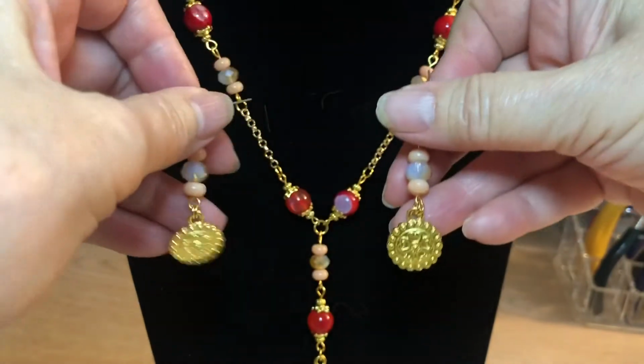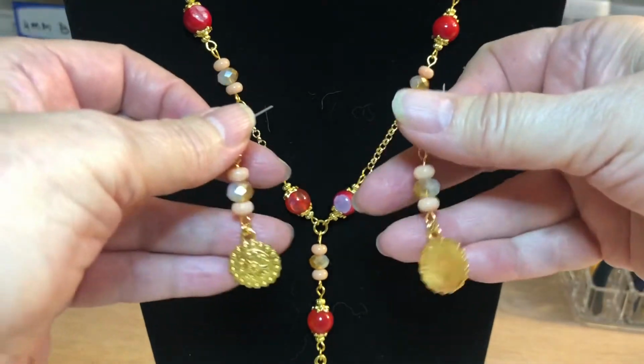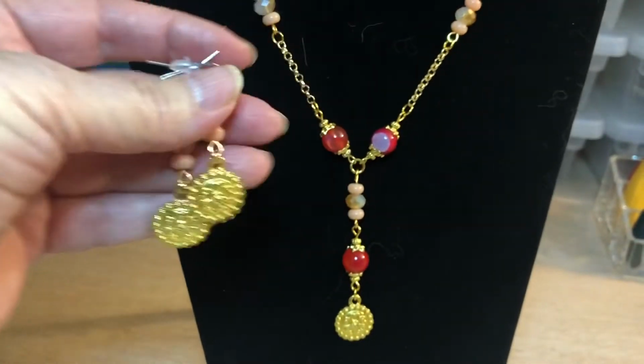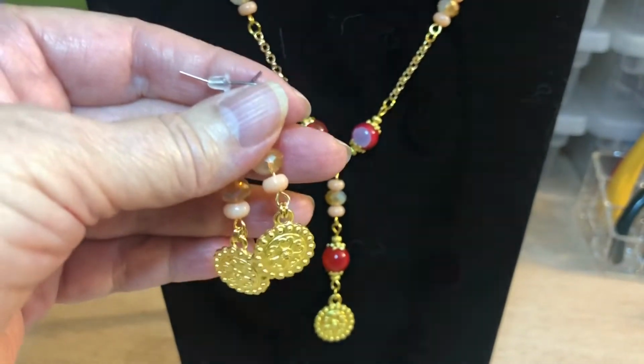So the earrings have the same pattern of beads and the little charm to match the necklace. So overall, I thought this one came out pretty nice. So now let me go ahead and show you the third necklace.